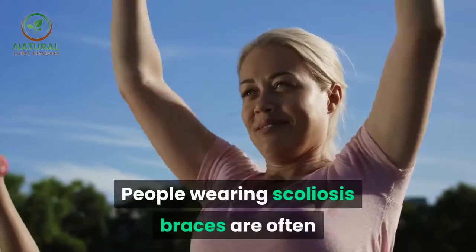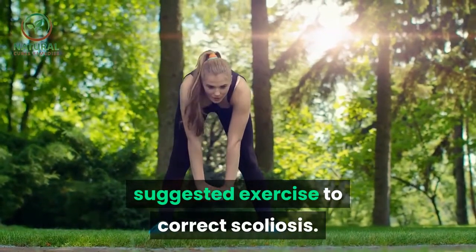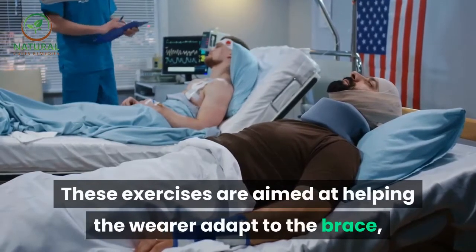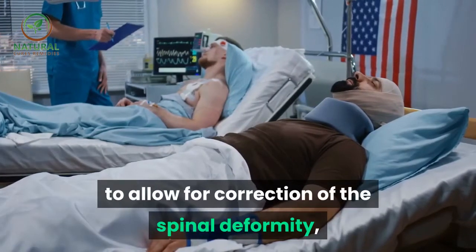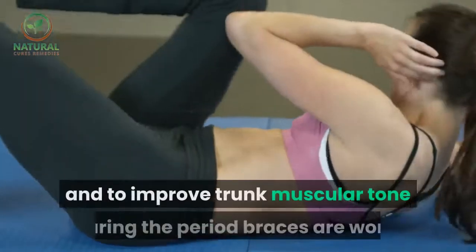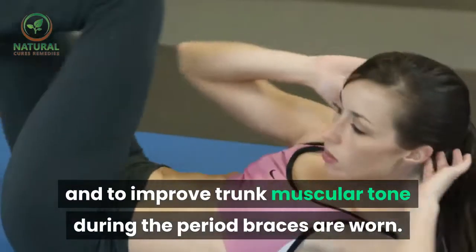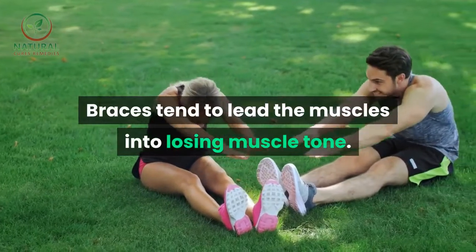People wearing scoliosis braces are often suggested exercise to correct scoliosis. These exercises are aimed at helping the wearer adapt to the brace, to allow for correction of the spinal deformity, and to improve trunk muscular tone during the period braces are worn. Braces tend to lead the muscles into losing muscle tone.